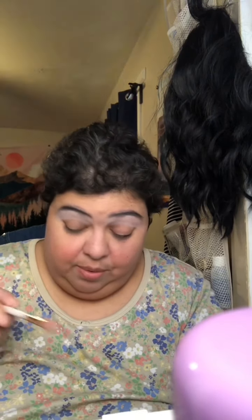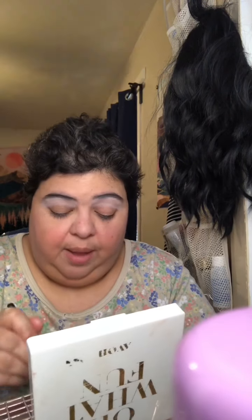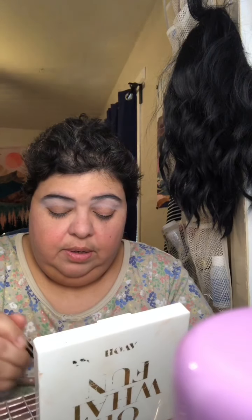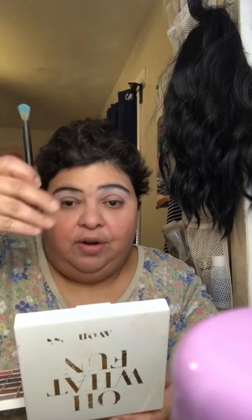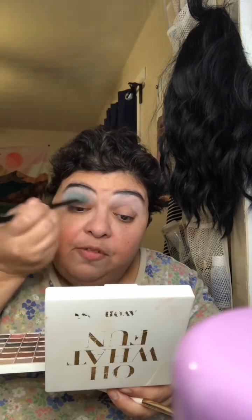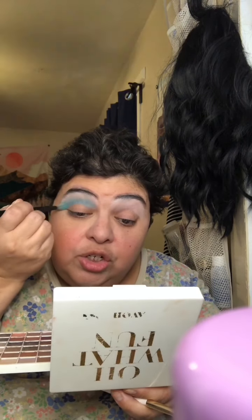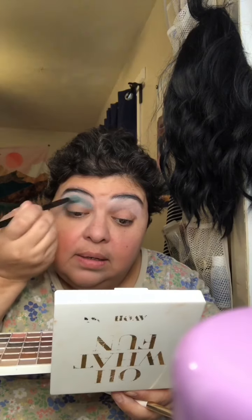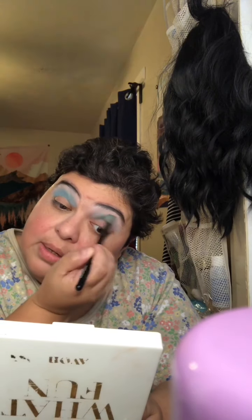Okay, then I'm gonna go in with my blue. I'm gonna come in with the light blue right there. Load that brush up. And then I stand it up and get the powder to fall in. Some people flick the powder out. That is a waste of product. And I only do that after applying it and I want to switch to a new color. Then that's my way of cleaning my brush for a little bit.